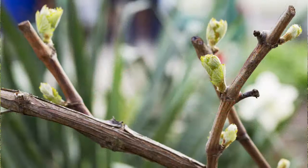Now, if you go all the way back to the main stem, then the new growth that comes out is going to be coming out of what? Two or three year old wood. Right. Will it fruit? No. You will have a beautiful vine. It'll be big and green and it'll do real well. So it's important to leave a little bit of last year's growth when you prune them back.